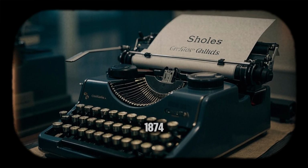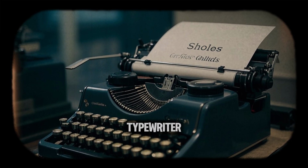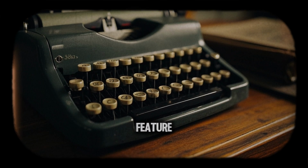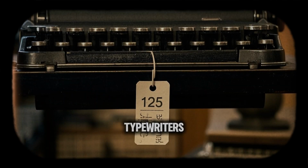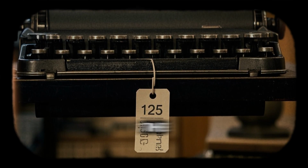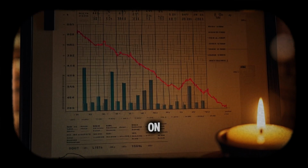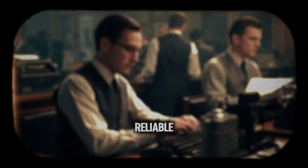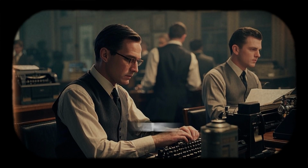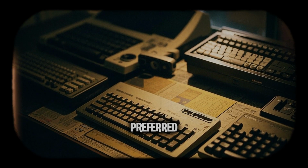In 1874, the first commercially successful typewriter, the Scholes and Glidden typewriter, hit the market. It didn't look anything like the typewriters of today, but it did feature a keyboard, and this changed everything. Typewriters were expensive at first, costing around $125, the modern equivalent of around $3,500. But as the years went on, they became cheaper and more reliable. By the 1920s, almost every office in America had at least one typewriter, and many families had one at home. This led to the widespread adoption of keyboards as the preferred method of writing.